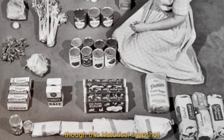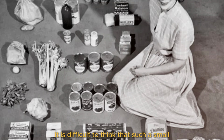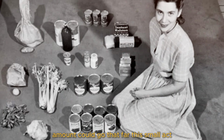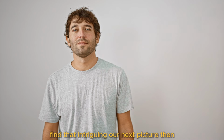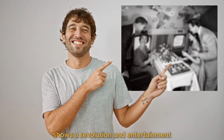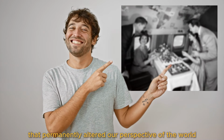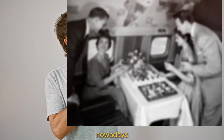Though this historical snapshot reveals exactly how different life and prices were at that time, it is difficult to think that such a small amount could go that far. This small act tells volumes about the way we used to live. Find that intriguing? Our next picture then shows a revolution in entertainment that permanently altered our perspective of the world. It's a throwback to something we take for granted nowadays.